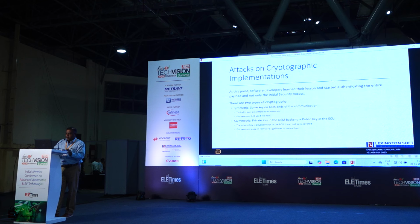So a couple of other things I just wanted to highlight here is the attacks on cryptographic implementations. There are two kinds of cryptography out here, and one is symmetric, where the key is the same on both ends of the communication. You've also got asymmetric cryptography, which has a private key. And when a hacker tries to actually crack the system here, they try to completely bypass the authentication process. So we'll take a few examples here and see how this works.